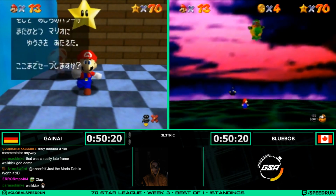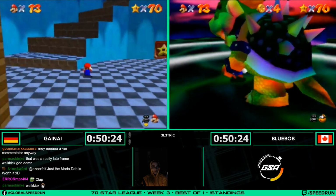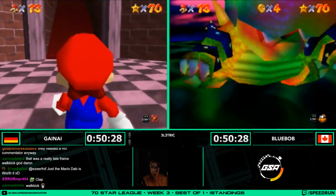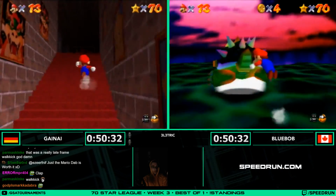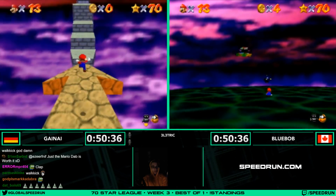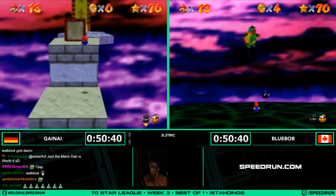All right. BlueBob misses the first throw. You can see the Rage Mario cams there. Let's see if he's able to hit the second one now. Looking like a 51, but still a low 51. As Gainai tries to advance into Sky. One throw down for BlueBob. That's another miss. Oh, is this the start of something?